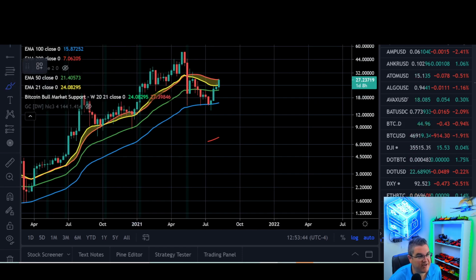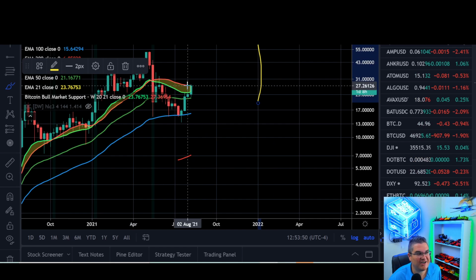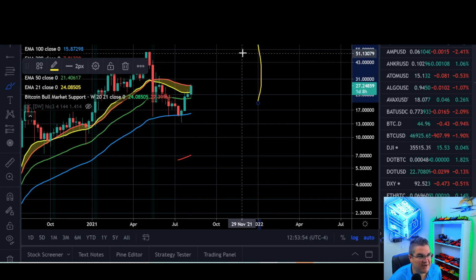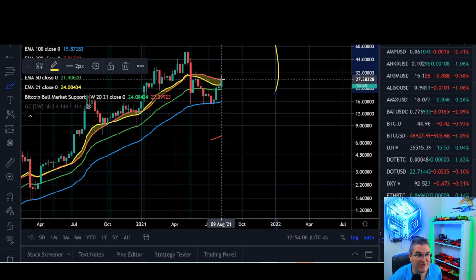Let me mark it for you if you can't see. The end of the year is right here, roughly. Nice straight line. So if Bitcoin is going to hit 100K in the next 5-6 months, we've got to get moving. We don't have time to delay a whole lot here.